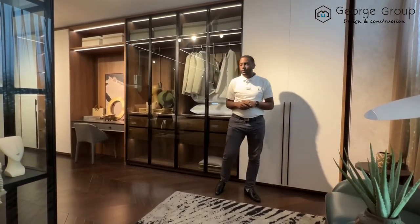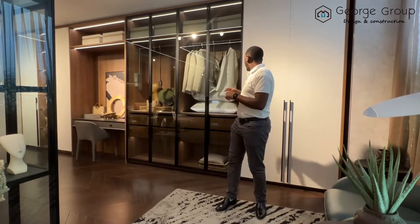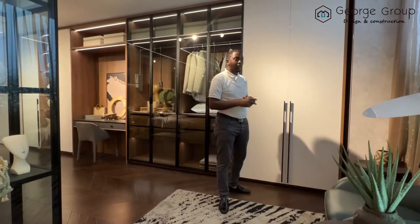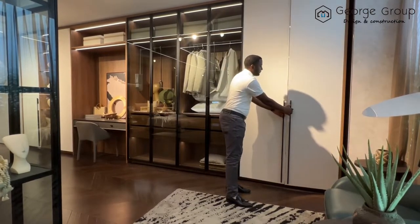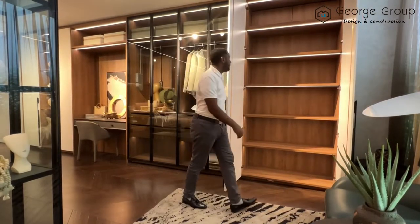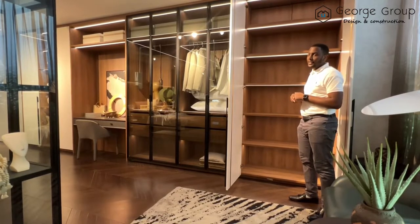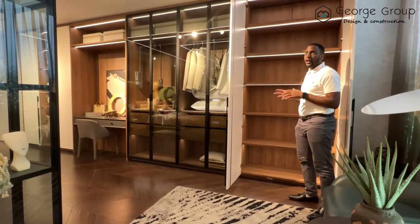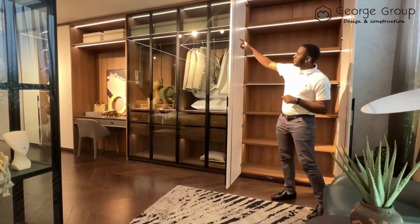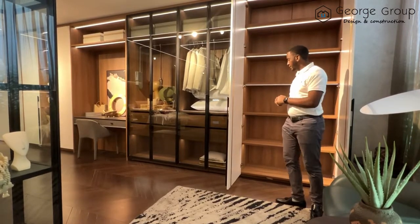Hi there. So I'll be showing you this beautiful wardrobe. It's got two combinations of wood and also tempered glass. So it's got this unique design. So let's get into it. So as you can see, it also comes in with beautiful fitted in LED lights. These are also smart lights. So what happens is when you open the door, the lights go on. And also look at this beautiful gold that has been placed in. That's very nice.